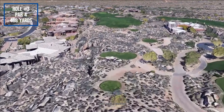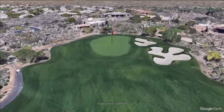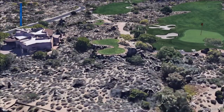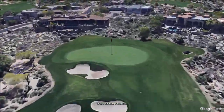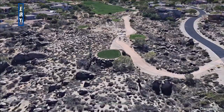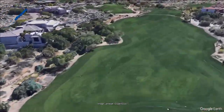The course plays to a total par of 71 for both men and women, and consists of 4 par 3s, 11 par 4s and 3 par 5s over 18 holes with a course rating of 72.8 and a slope of 144. 6 choices for men's tees and 4 choices for ladies' tees craft an entertaining golfing experience suitable for golfers at every level of expertise.